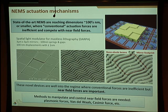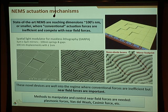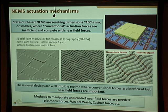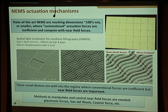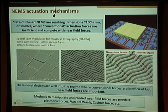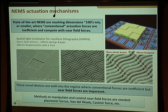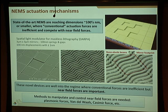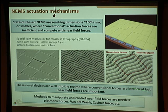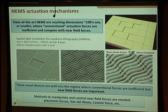And now at that regime is where the conventional forces that you use to control micro machines start getting not very good. If you want to apply electrostatic forces, it's very difficult to confine those forces to that small area. You have parasitic fields, you have fringe fields that start interacting with each other, and that causes you trouble. And not only that, if you want to use light, this is way below the wavelengths of the light. You are even below the diffraction limit, and there is no chance that you can control that. But the novelty is, as I said, conventional forces are inefficient, and near field forces are starting to be important.